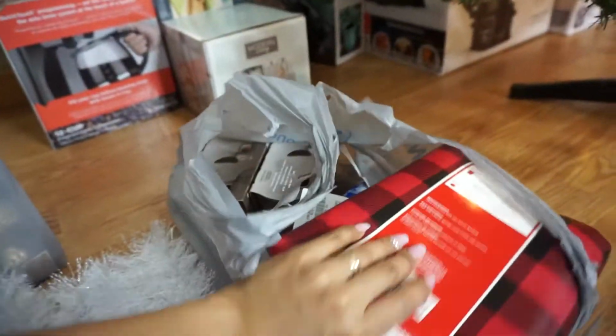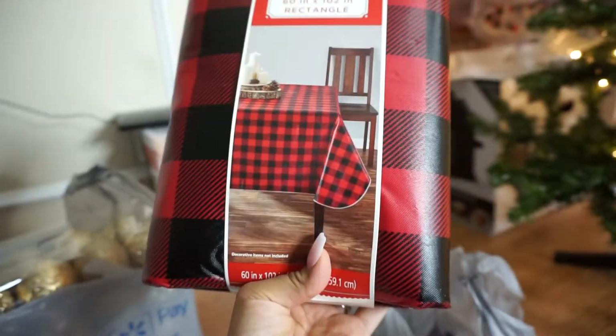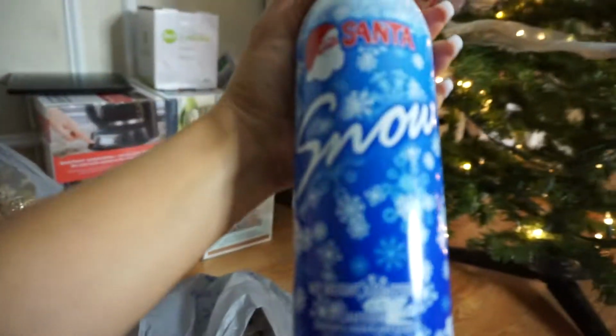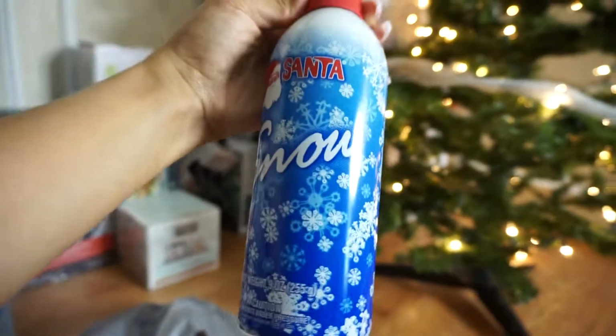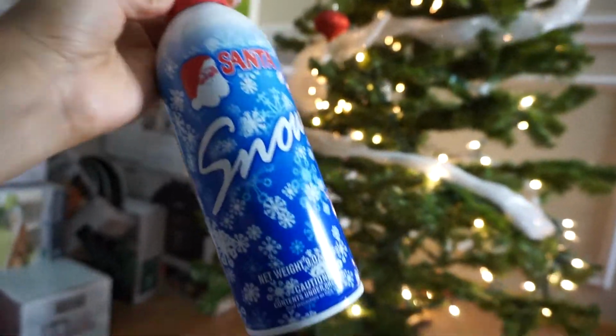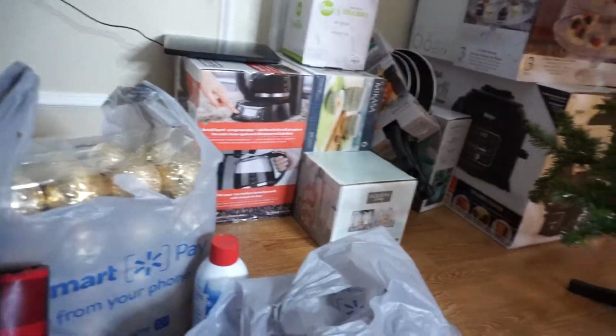What else I got here? Oh, look, you guys, I found this table. A ver si le queda mi mesa. So cute, it gives me Christmas vibes. Next. What else I got here? Oh, yeah, I got the snow. I'm so excited to try this on the tree. Hopefully it works and I don't damage the tree. We'll give it a try. Si no jala, pues no jala, right? I think that's it. Yeah, that's all I got.